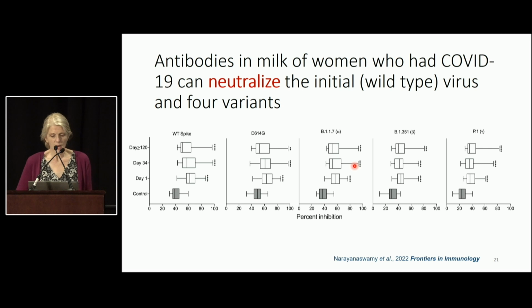Okay, this is a neutralization assay, and these would be your controls down here. What we're really looking at is a time course of these different times, and whether you see an increase. For both spike, the wild type, the original coronavirus, and for 4 of the variants, we can say that the levels of antibodies that I just showed you in the milk can neutralize. This is called an inhibition assay, and so they are neutralizing. Great.